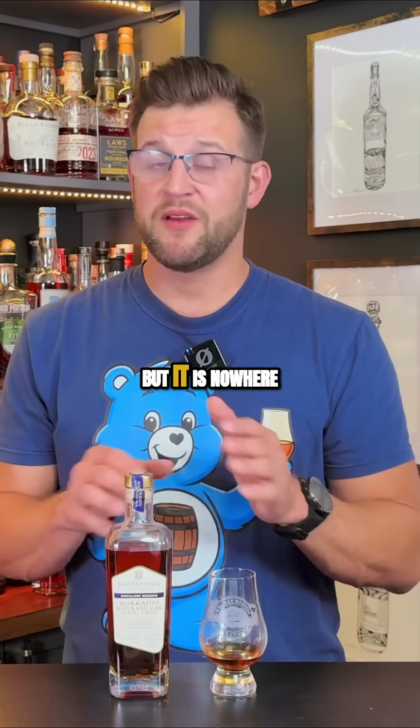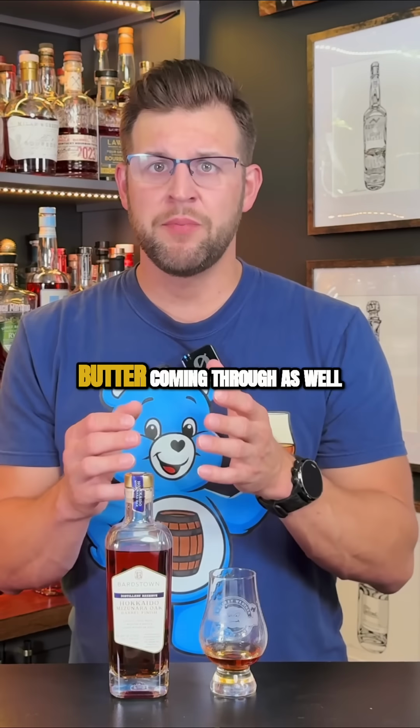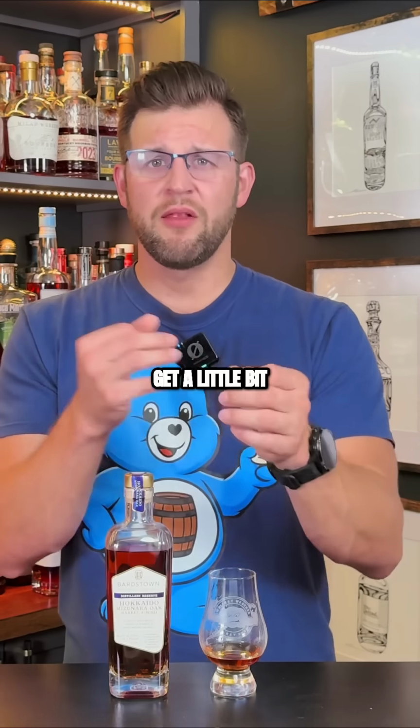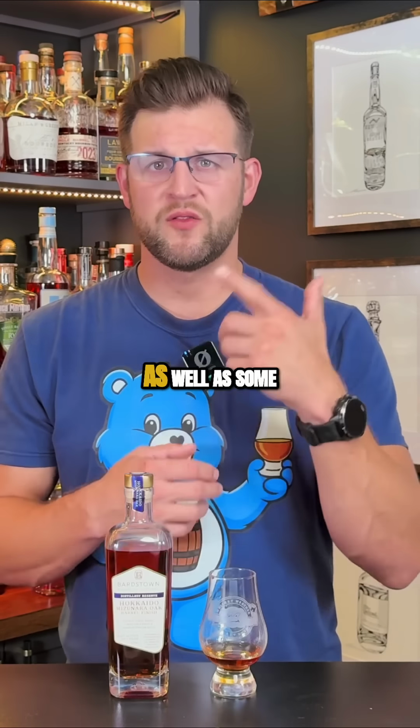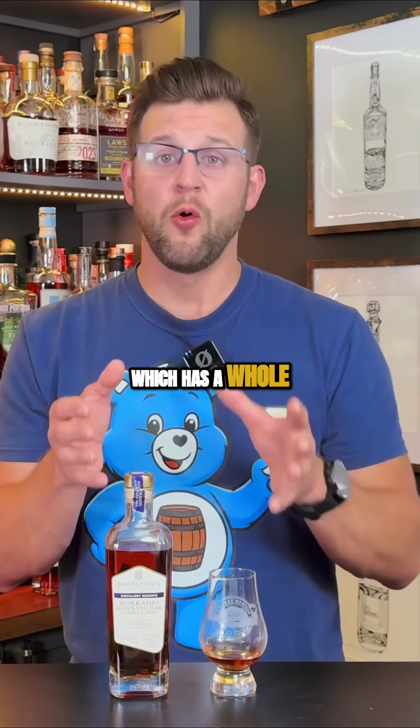That is delicious, but it is nowhere as sweet as I expected it to be from the nose. There are still some sweet notes up front with those maple syrups and brown sugars along with some vanillas, even a honey cinnamon butter coming through as well. Then you start to get a little bit more of those spices like that sandalwood as well as some baking spices coming through, which really carries you into the finish, which has a whole lot more spice to it.